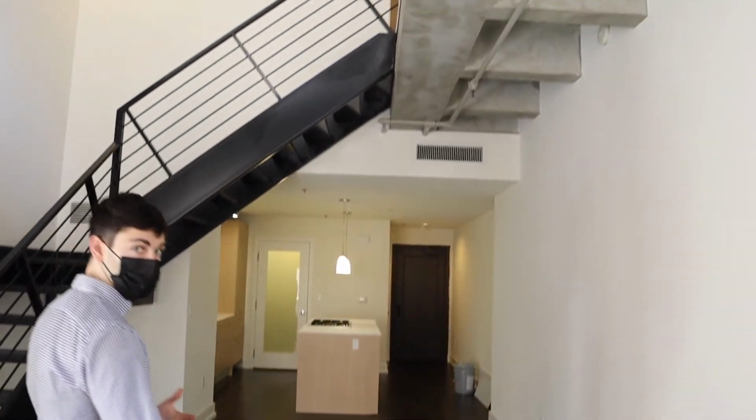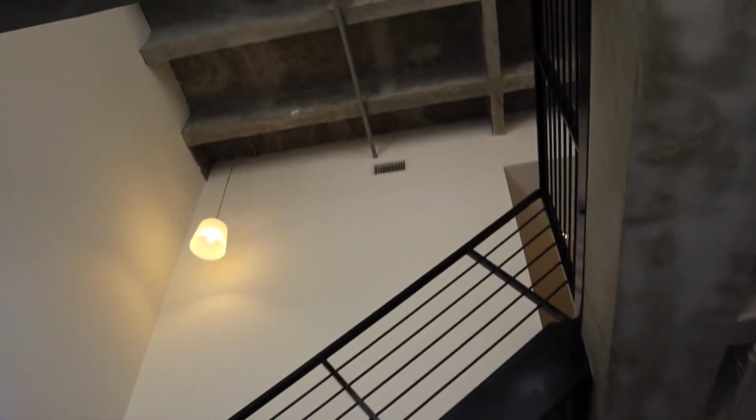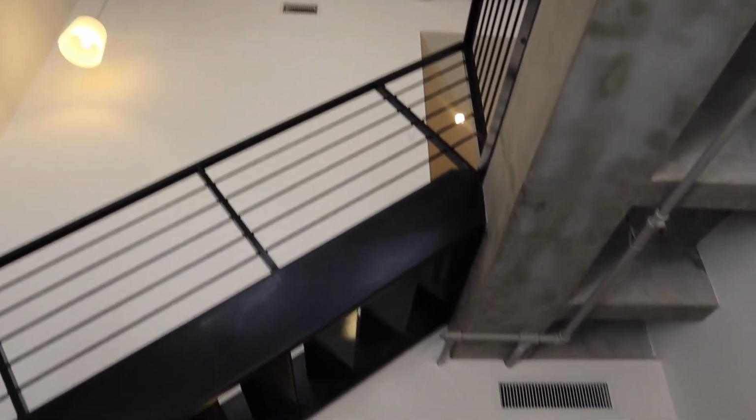And overall, the layout is a good amount of space. It's a little bit broken up by the stairs, so it's hard to figure out where you put like a TV and couch. And it does have exposed ceilings like the last building, but with more industrial details and this large staircase going up to the next floor, which I feel like having stairs just makes things feel more homey. I don't know if I'm the only one.